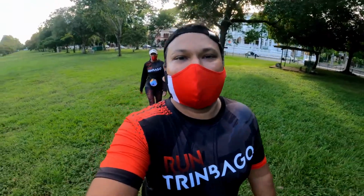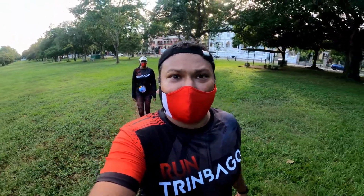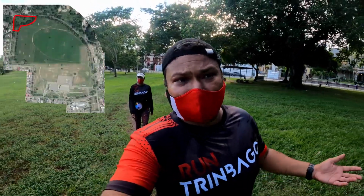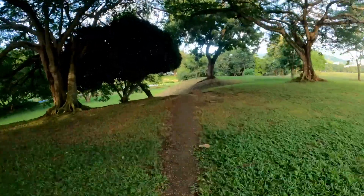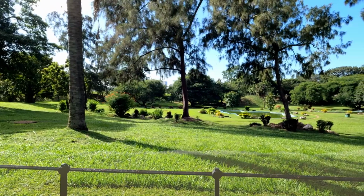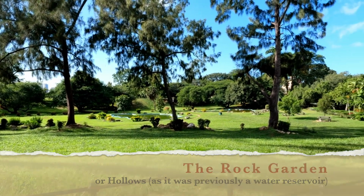As you can see, there's a concrete part here. You just follow the track and you'll reach the Hollows. You'll reach a spot, the rock garden, a spot for selfies, to picnic, do a lot of things. So this is the Hollows or rock garden part of the Queen's Park Savannah.